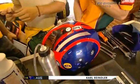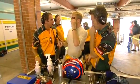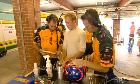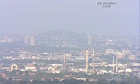And it looks as though Karl Reinler's broken the visor on his helmet, so whether it's had a clip from something, and he was having to hold it down, he said. You could hear him talking. Oh, well, I mean, that certainly was worth about 5 seconds a lap, I have to say. I mean, holding a visor down, big deal.